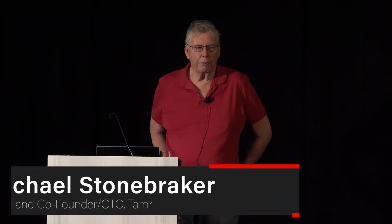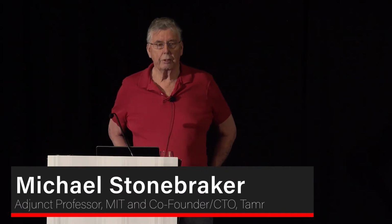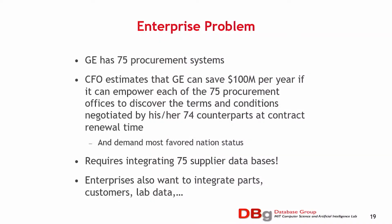The same problem of data integration, data cleaning exists in the enterprise. General Electric, believe it or not, has 75 procurement systems. What's a procurement system? Well, if you want to buy a paper clip, you go to your procurement system. It asks you for what charging number you have. It spits out a purchase order. You take the purchase order down to Staples and you get your paper clips. So that's what a procurement system does.